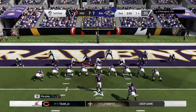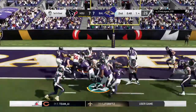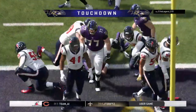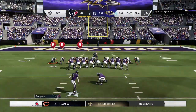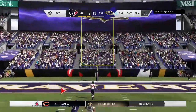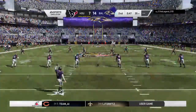They come out with 1 back and 3 tight ends. I smell fear in that offense. Stepping up, he's going to keep. And he'll get in. Touchdown, Baltimore. Lamar Jackson with his 2nd touchdown here in this first half. And the Ravens have taken the lead. Tucker with the extra point, and that makes the score 14-7.